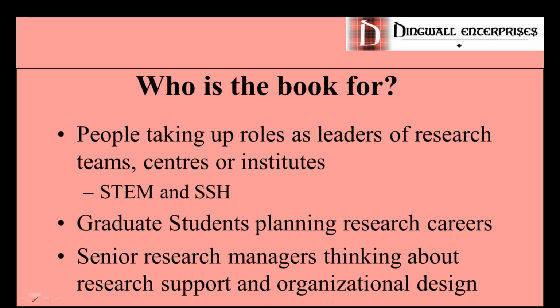But we think that the book will also be useful to graduate students who are thinking long-term about their research careers. We don't expect everybody to read every chapter on day one, but we think there's material in there that perhaps helps somebody who is now doing a PhD or coming to the end of a PhD and thinking about their futures, about the skills and experiences that they might want to acquire so that they can one day run their own research group.